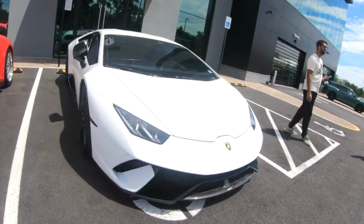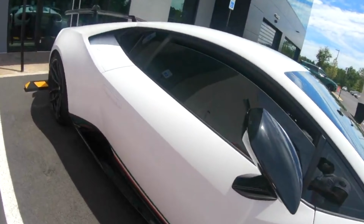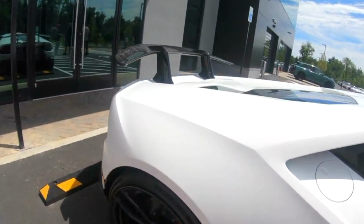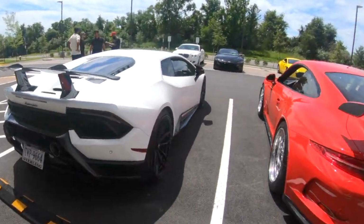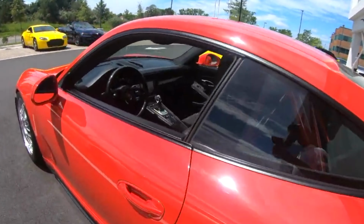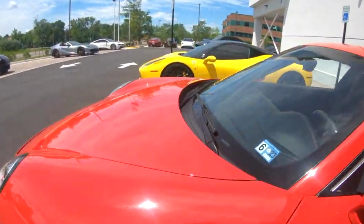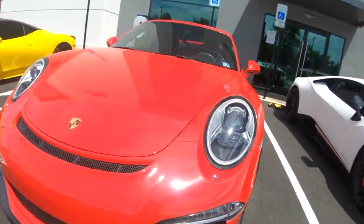Nasty. Yeah. This thing is a beast. Beast right here. I like the GT3s too. I didn't even bring it up to him, but we split the BBS on it. I like that.